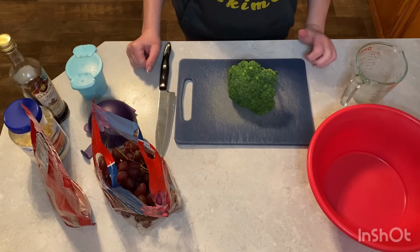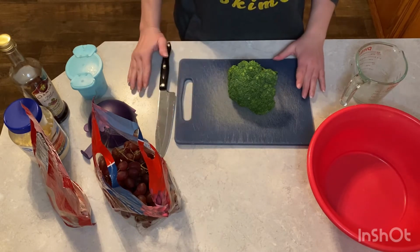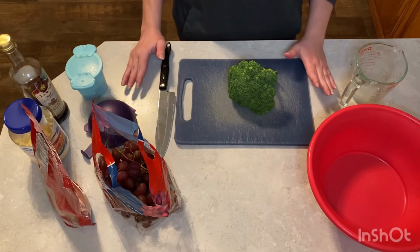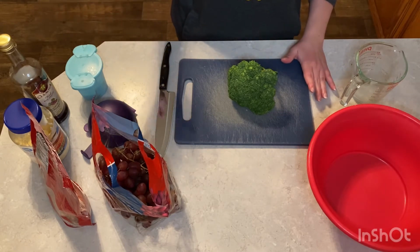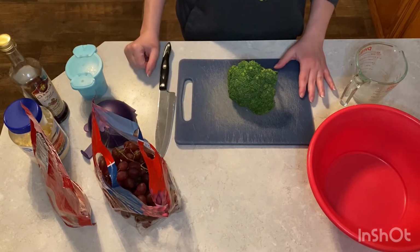Today we're going to do it a little bit different so that you can see what my hands are doing rather than seeing my face. So today we're going to make a broccoli salad. The ingredients that you're going to need for that are broccoli, bacon, fresh grapes, and toasted almonds, and then we've got a salad dressing to go with it.